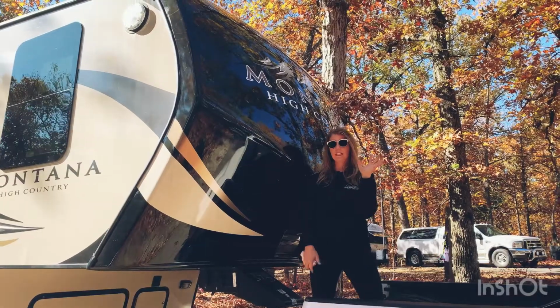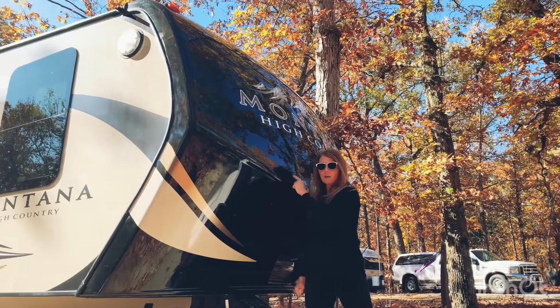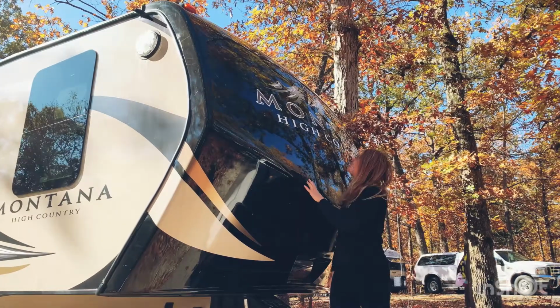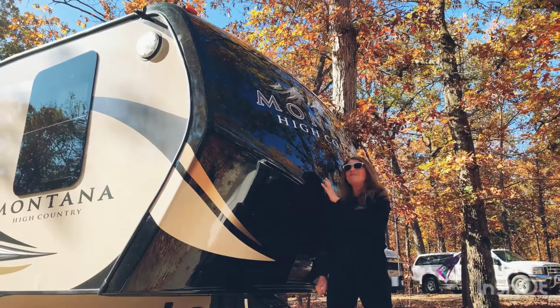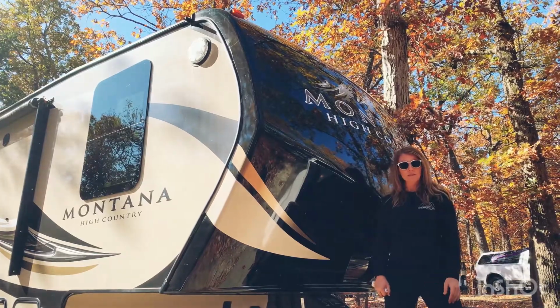Okay, last thing that my husband is super anal about when it comes to our rig is the cap. He is all about making sure this thing is washed and waxed at least 4 times a year. Helps keep the bugs off, even though it looks a little sketch right now. But he will definitely get the whole camper, whole rig, but especially this cap, washed and waxed at least 4 to 5 times a year.